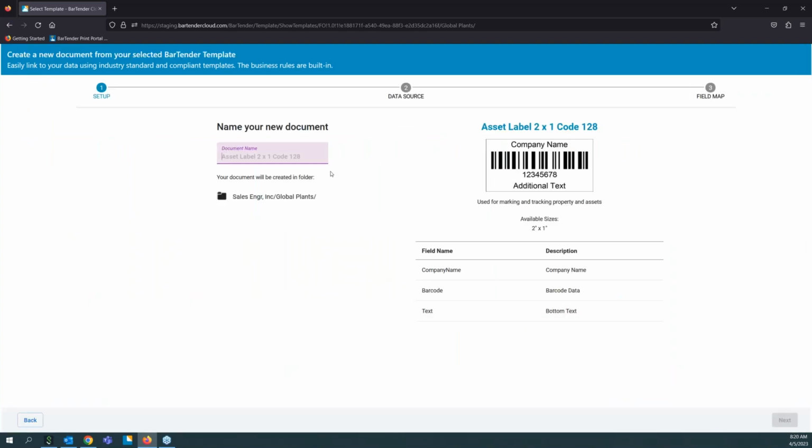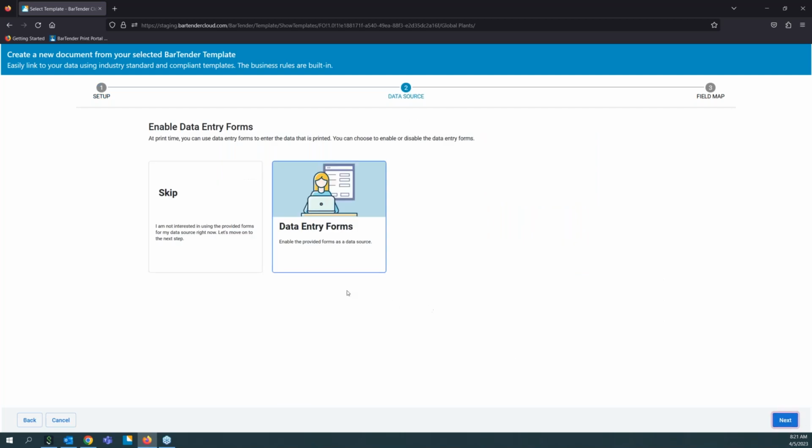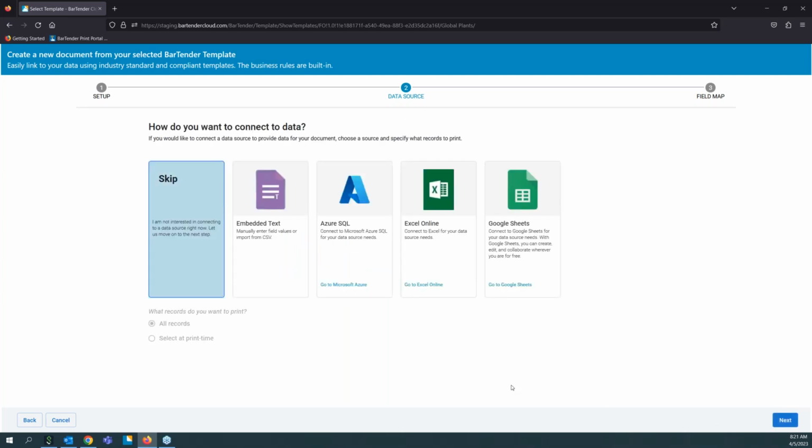Now, here we're going to call it asset label, and we're going to call it global plants. And we're going to say version 1. We're going to do next. Now, here we have the ability to enable data entry forms or skip this. Of course, we want our operators to type in the information, so we're going to enable the data entry forms. We're going to click next.